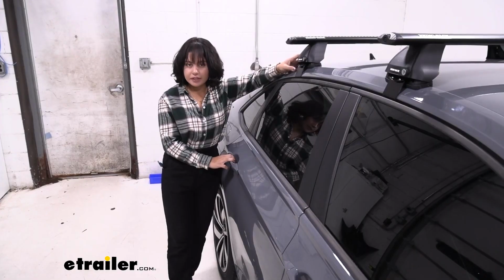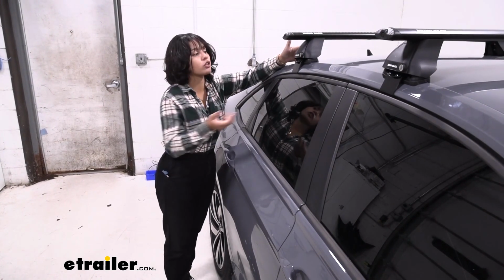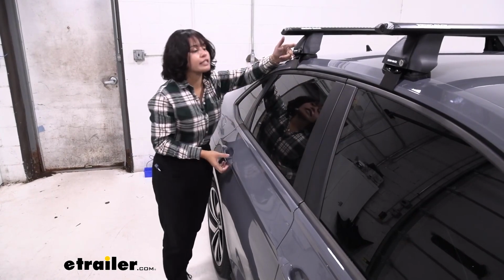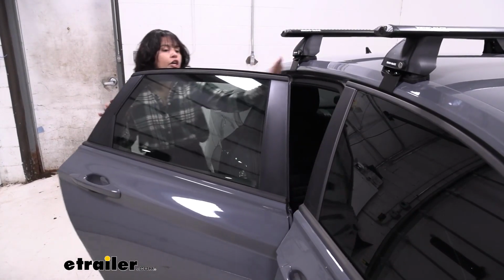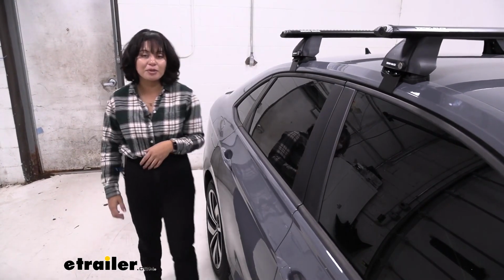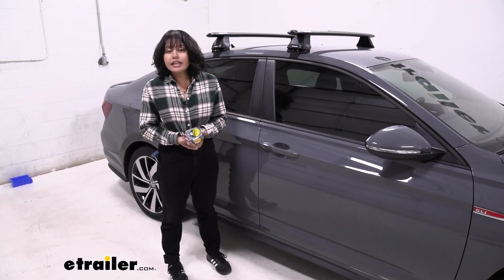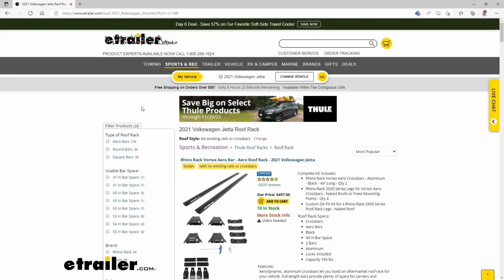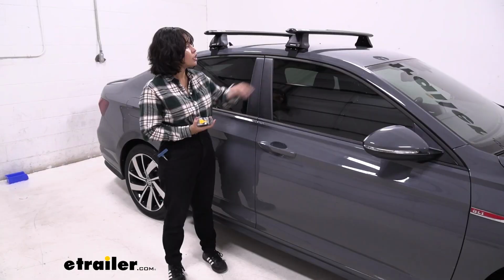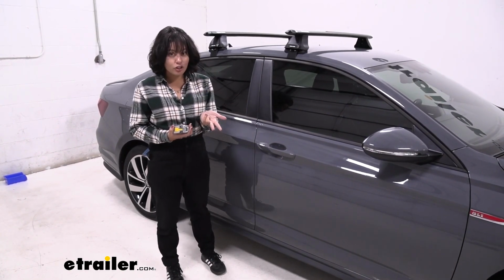So this uses a custom fit kit that is designed to fit around the contours of your vehicle. That involves a rubber pad that sits on top and then a hook that goes into your door. Here with our hook, it does take up a little bit of extra space, but if you do it right, you'll be able to slam the door without having to worry about it. So this kit has everything you need to install it onto your Jetta. Please use the eTrailer fit guide to make sure you have the right fit for you, because of those 3 parts, which are the fit kit, the towers, and the crossbars.